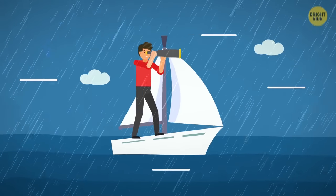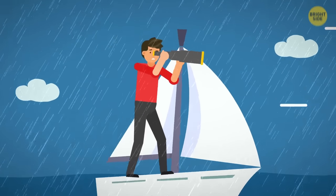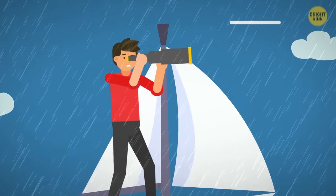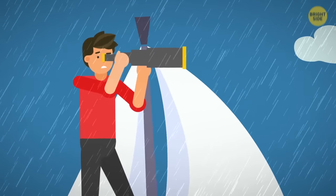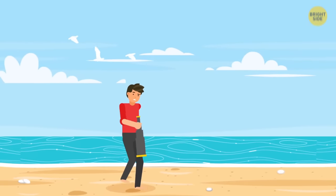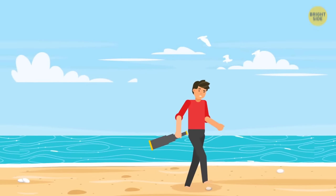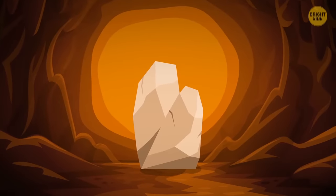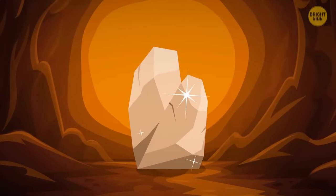A traveler arrived on a deserted island in a small boat. His life was full of sadness. He was poor, got fired from his job, his family turned against him. He wanted to live in the city no longer. So he decided to spend the rest of his life on the island. A week later, he found an underground cave there and a large ancient stone inside.